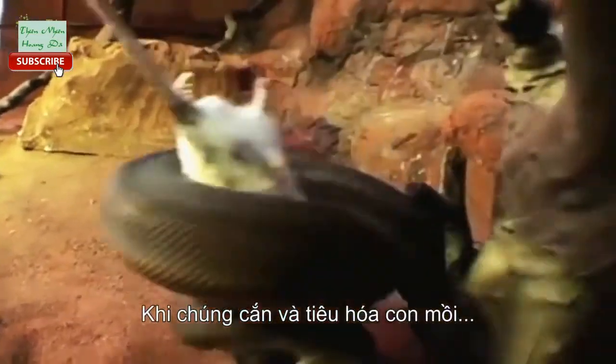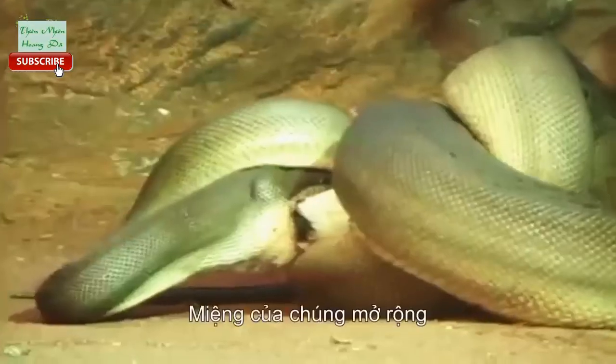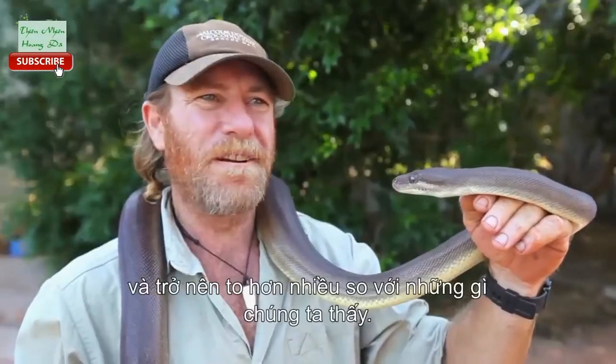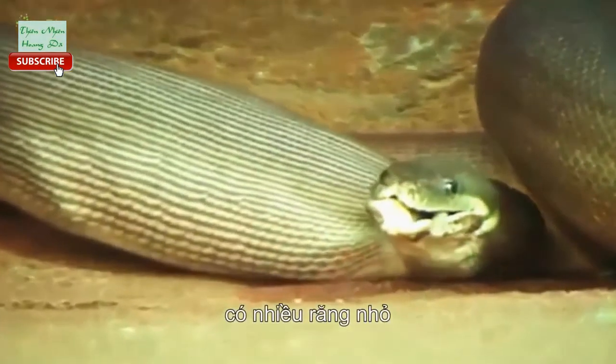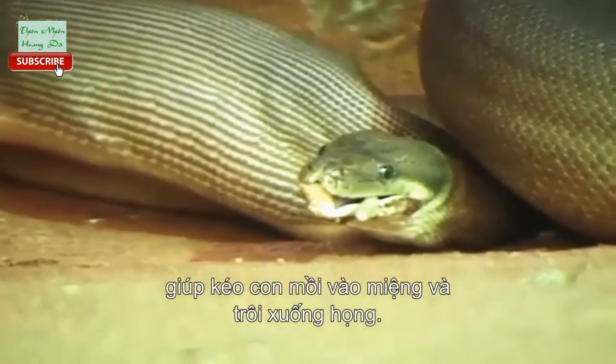When they do bite and when they actually devour their prey, they can basically dislocate the jaw, so that mouth opens up quite wide and becomes quite a lot bigger than what it actually looks. And inside the mouth there's a lot of very small backwards facing teeth to help drag his prey into his mouth and down his throat.